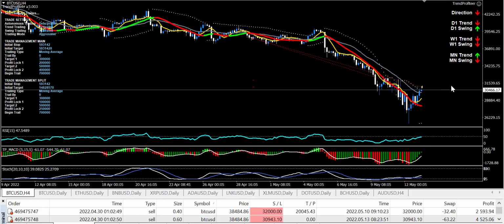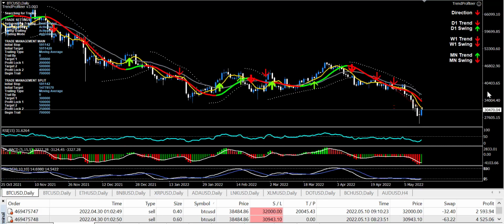It is still in a downward trend, and I'm going to sell while price is going down and buy while price is going up. That's the whole idea.